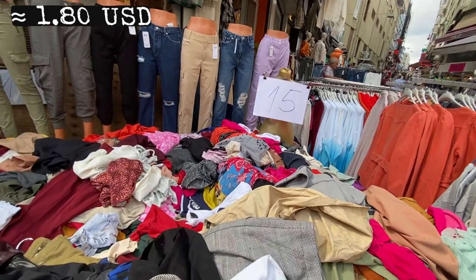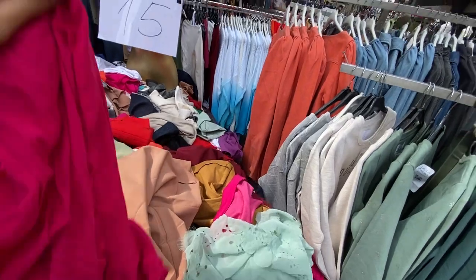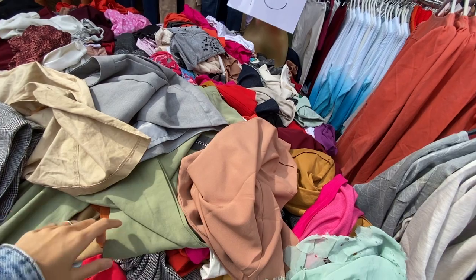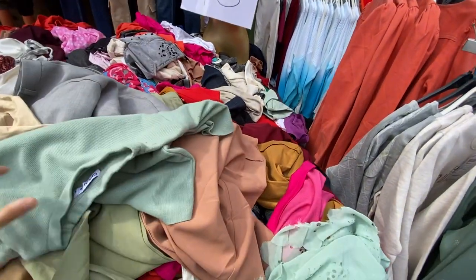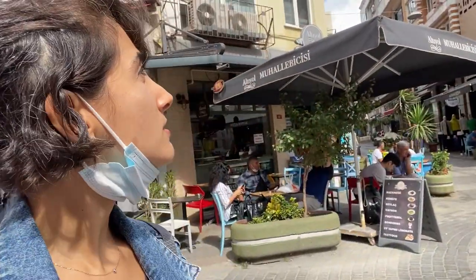Everything 15 Turkish lira, just keep this in mind, okay? So you can find something good too, maybe for 15 Turkish lira. You should be patient for shopping like that, and if you have some time. And that's a Turkish TV series, I guess so. So, yeah. Let's check this place out.